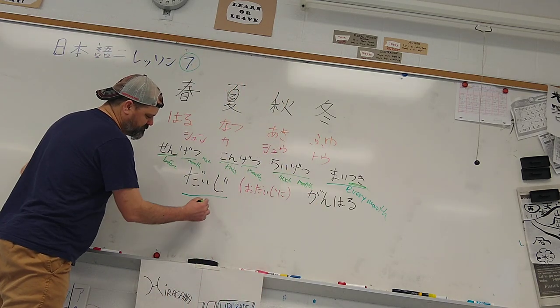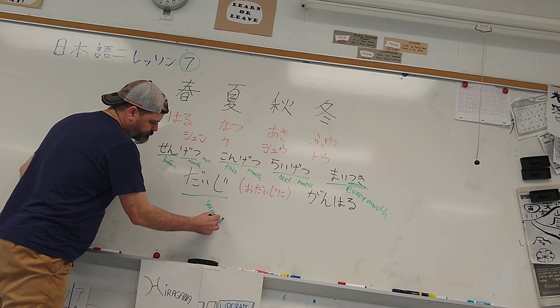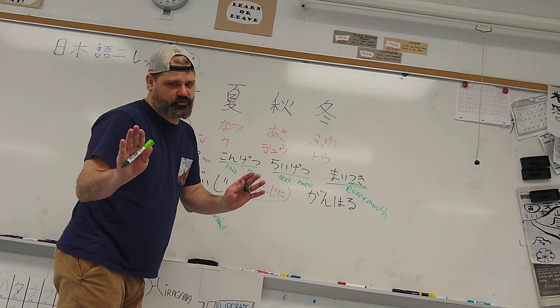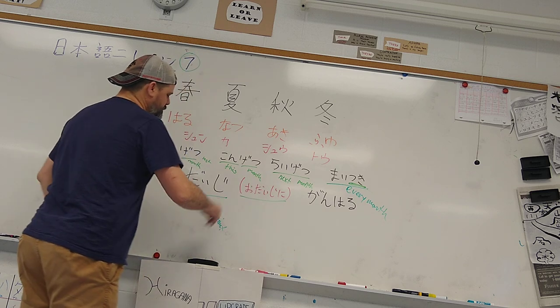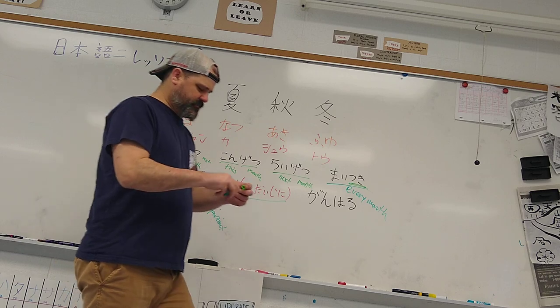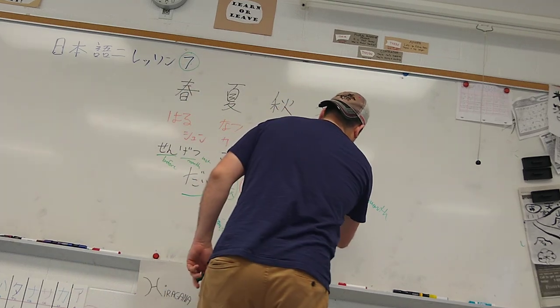Saigo ni wa ne, daiji. Daiji means important. And this is in the phrase o daiji ni, like treat yourself importantly. So daiji na, it's a na adjective. And then finally we come to this verb, ganbaru.